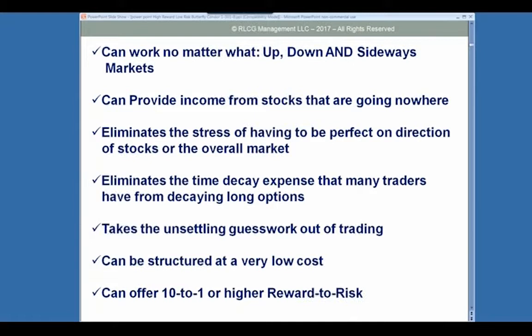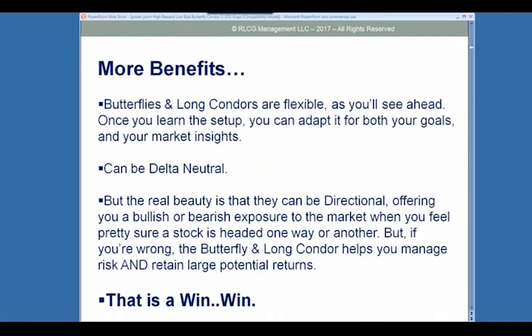They can also be constructed for very low cost and can offer some really great higher reward to risk returns, 10 to 1 or greater. You can see it's not uncommon. They also have other benefits. The butterflies and long condors are flexible, as you're going to see ahead in some examples that I'll show you. And once you learn the fundamental basic setups, you can then adapt these types of strategies for both your goals and your market insights.